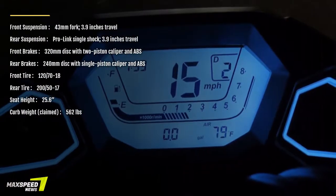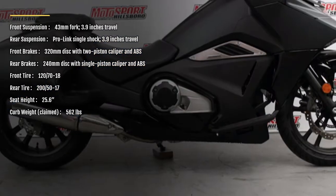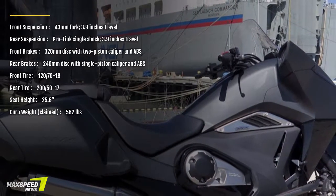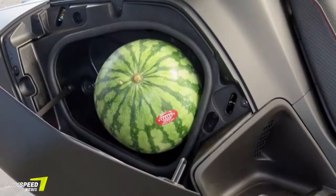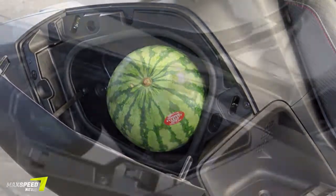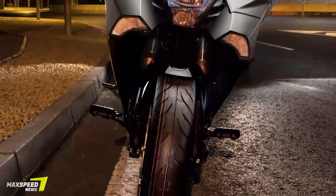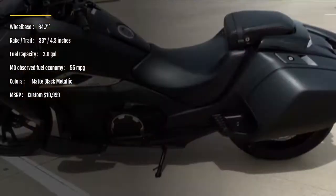Compared to its less expensive siblings, the NC700X DCT ABS and CTX700 DCT ABS both retail for $8,799. $10,999 to play dark knight seems like a lot. For that kind of cake, cruise control would be good, along with a few other items. The NM4 might have as much storage as the NC700X in total, but broken up into four little compartments, it's not nearly as useful. The NM4 doesn't even have a helmet lock.